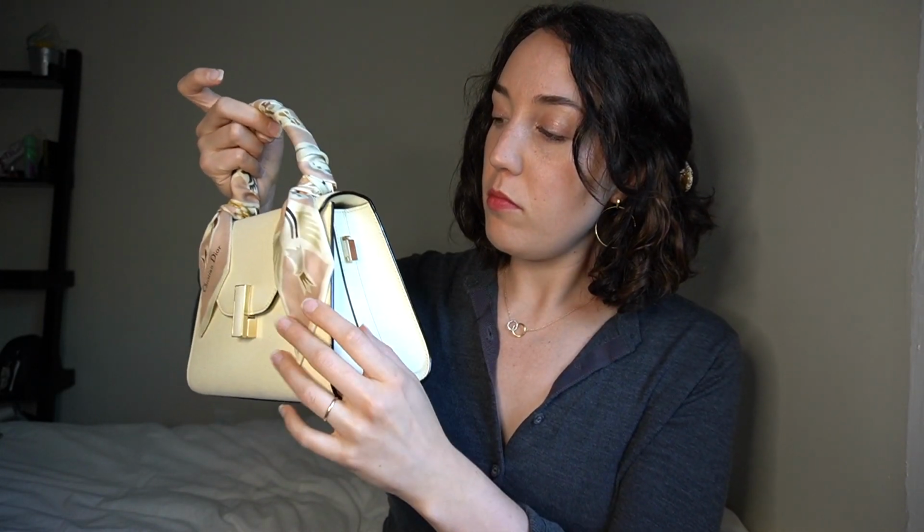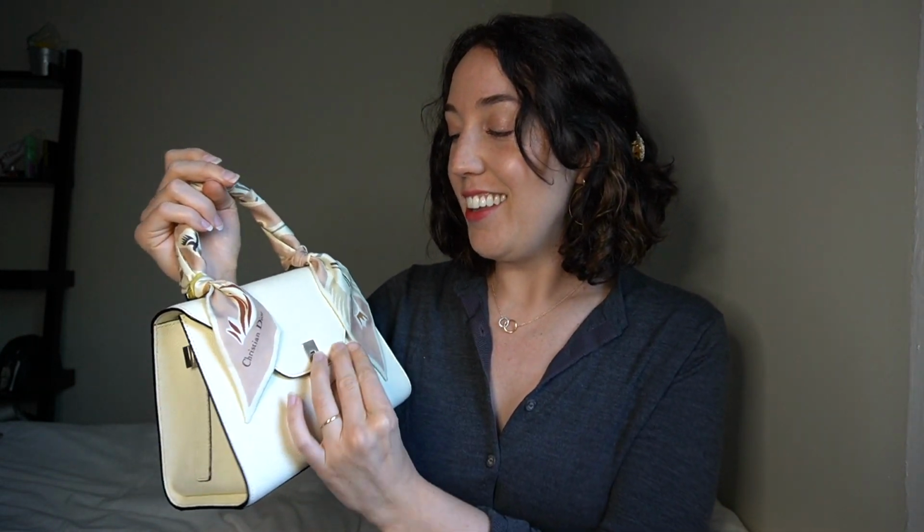I mean, in teeny tiny print, Valextra is written right there. It would be completely invisible to an onlooker. It doesn't even have any standout hardware, not even any lobster claws like the Coco handle. One thing I wish was different about that bag is how it has the lobster claws attached right up top. This has that bar. It's really understated. Again, I'll link my review down below.